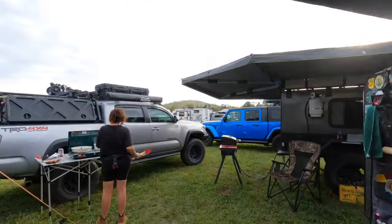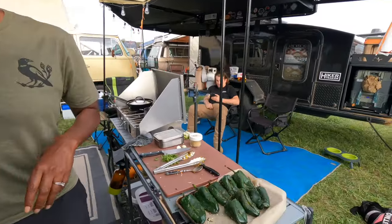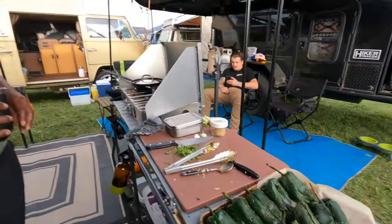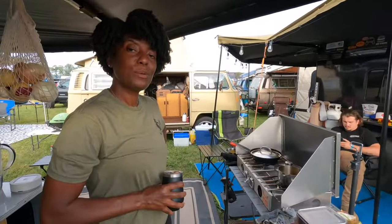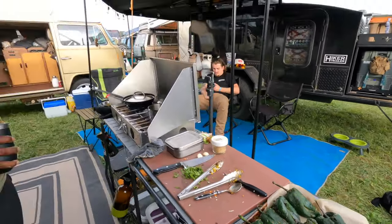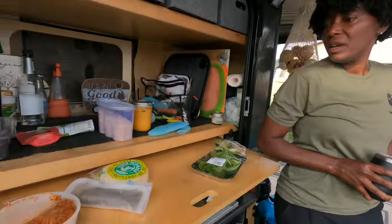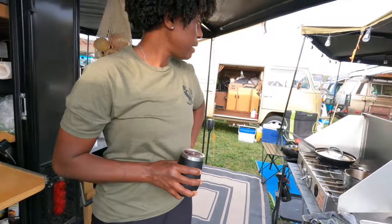Time to make some dinner. And T is making stuffed peppers. Stuffed poblanos, with some yellow rice and some chorizo. And then we're going to do chorizo tacos. And then we have some cheese sauce.